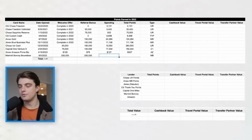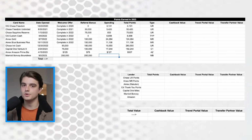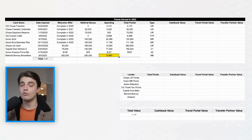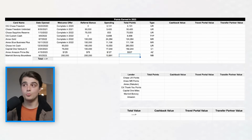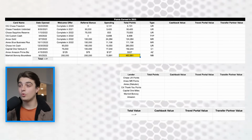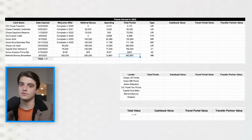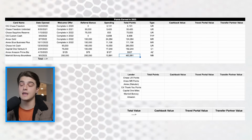And then in order to hit the welcome offer, obviously I had to spend on this card, and I do put, I guess, like Marriott spend on it these days, but I was able to accumulate 13,891 points for that spend. Total points on that card technically comes out to 463,891 points, but of course 250,000 of that is not actually deposited to my account in point form.